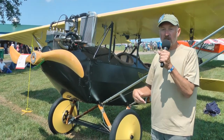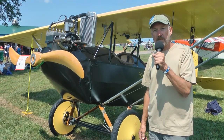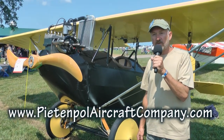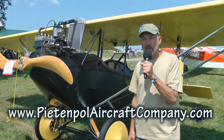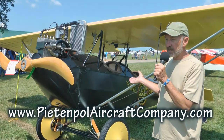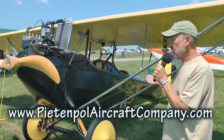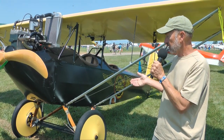And the way you would get started is to purchase the plans from the Pietenpol family. It's still available for sale from Bernard Pietenpol's grandson. But I guarantee you that the journey of building an airplane like this, which took me 10 years, was the most enjoyable thing I've ever done in my entire life.